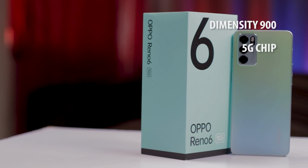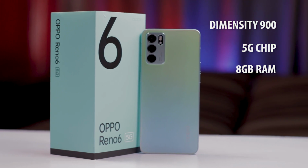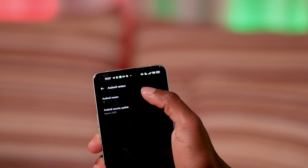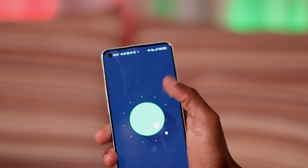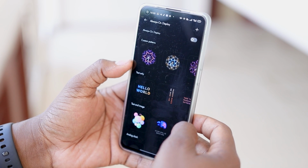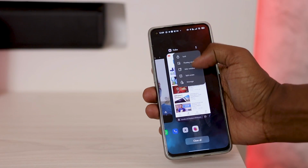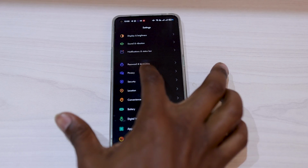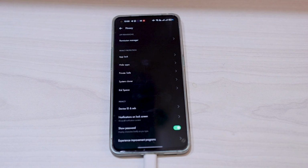Under the hood, the Reno6 5G ships with top-of-the-line specs, including a Dimensity 900 5G chip that is coupled with 8GB of RAM and 128GB of onboard storage. All that for you. At the helm of operation is Android 11 and ColorOS 11.3. Now, ColorOS comes with features like a new personalization tab, customizable dark mode, Flex Drop, battery power saving mode, Game Space, OPPO Relax 2.0, private system, and more that make navigating this phone a pleasant experience. All of this works in tandem to give you sleek performance.